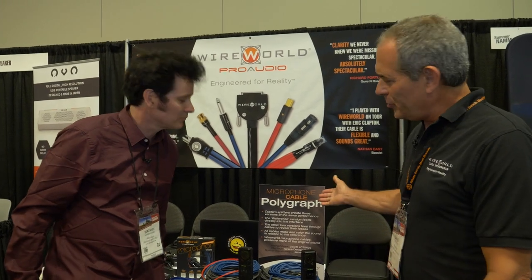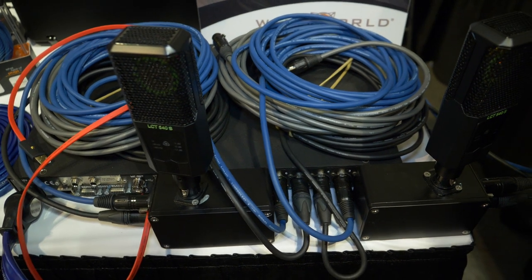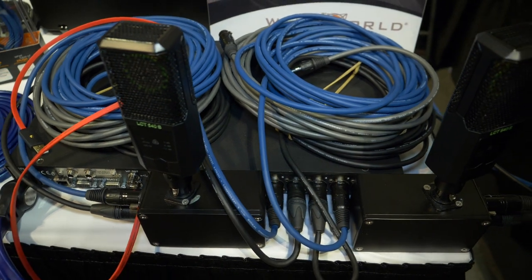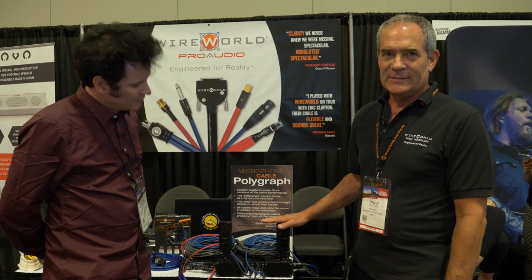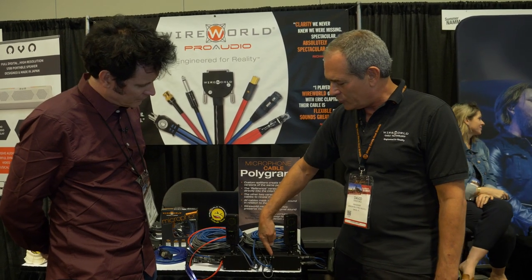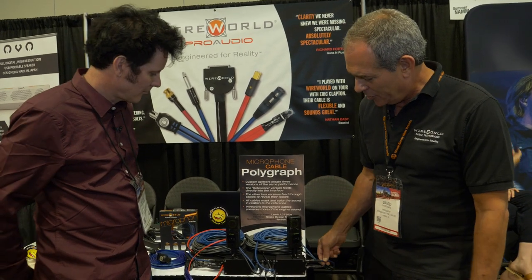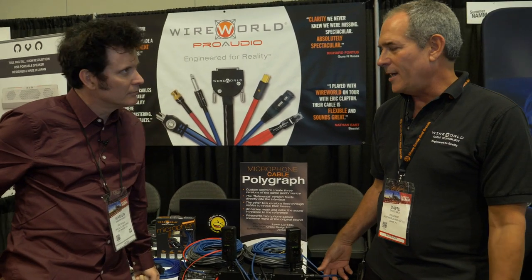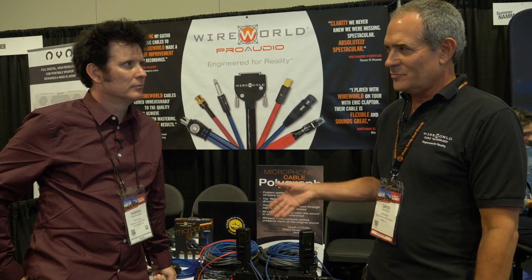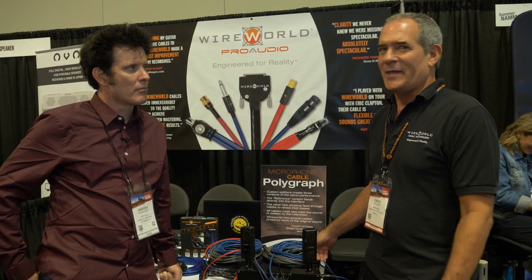Well, we call this the microphone cable polygraph, and we call all our tests polygraphs because they tell you the truth about cables. In the microphone cable polygraph, we've got splitter boxes that give us three outputs from the microphones that we can use for comparison. The most important thing is that one of those outputs goes directly into the mic pre's without cable. The other two go through cables, and so we end up with three stereo tracks, with the only difference being the cable or no cable. Interesting. And so without cable, we can hear more than we can hear with any cable.